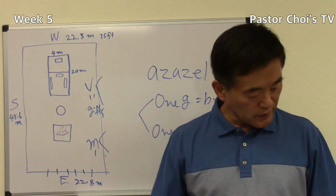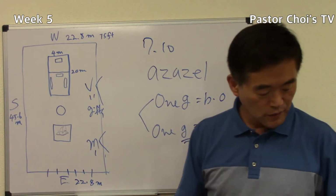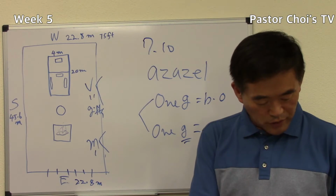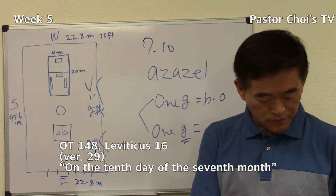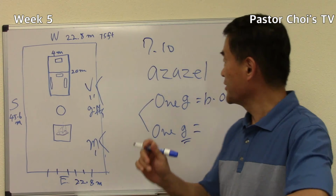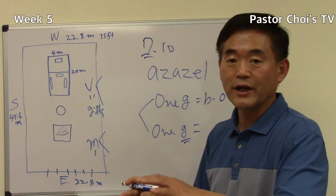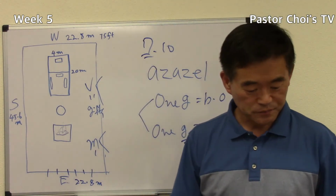And verse 29, the day is July 10th. This is to be a lasting ordinance for you. On the 10th day of the 7th month, you must deny yourselves and not do any work, whether native born or an alien living among you. So actually this is not July because it doesn't match the nowadays calendar. When you read it as the 7th month, that's much better.